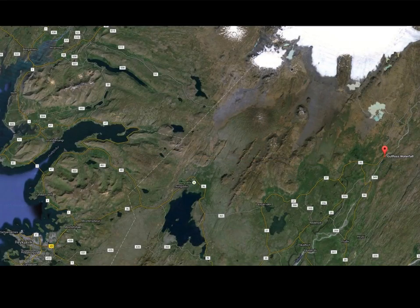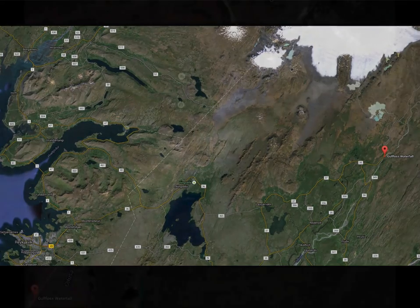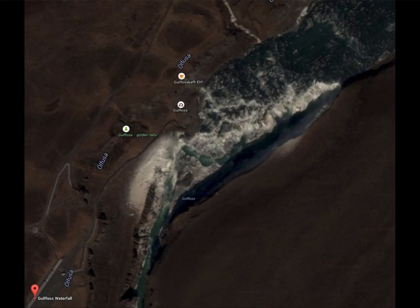And now our next stop on this tour is, there's the glacier, by the way. That's where we were, our glacier, okay? And our next stop is Gullfoss Waterfall. Really awesome. There it is, right there from the air. So the bottom of the waterfall is down here.